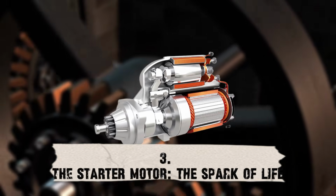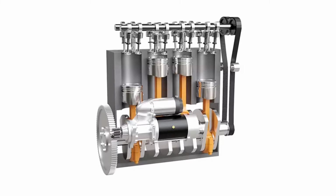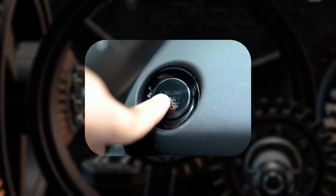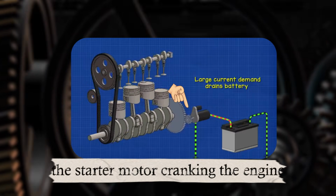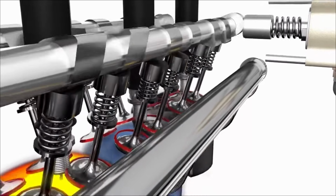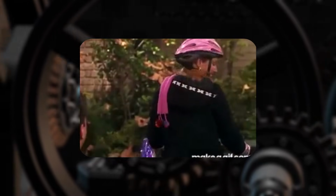So if your battery keeps dying even though it's new, chances are your alternator is the real culprit. 3. The starter motor, the spark of life. Next up is the starter motor. This little guy has one job: to get your engine moving. When you turn the ignition key or push the start button, the battery sends a surge of electricity to the starter motor. The starter then cranks the engine, allowing fuel and air to mix and ignite. Once the engine is running, the starter's job is done. It's like that one friend who helps push-start your bicycle, then steps aside once you're rolling.